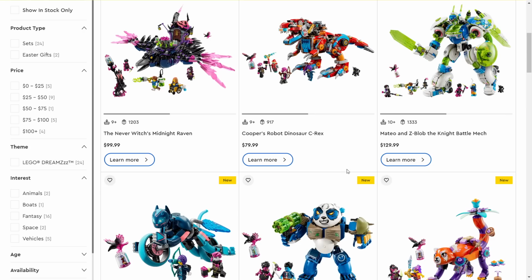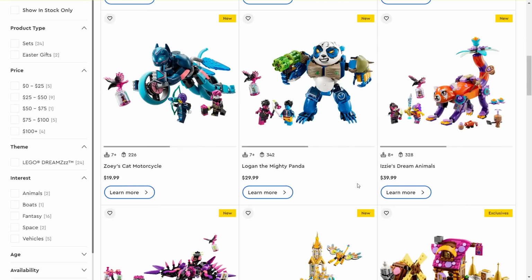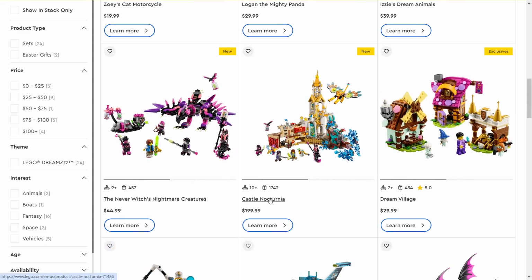And there we go, that is all the sets. Here are the official American prices too. $80 for the Robot Dinosaur, $130 for the Z-Blob Mech, $20 for Zoe's Cat Motorcycle, $30 for the Mighty Panda, $40 for Izzy's Dream Animals, $45 for the Nightmare Creatures, and then finally $200 for Castle Nocturnea.